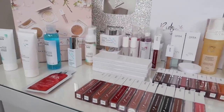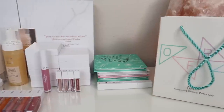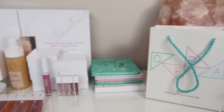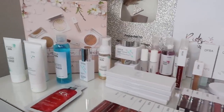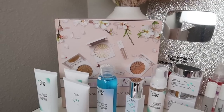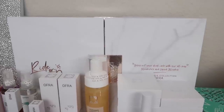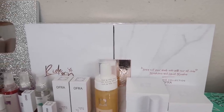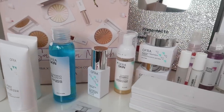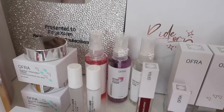So here is all of the makeup and skincare products that I have. I organized everything and I'd say it looks pretty. These bags are empty. These are what was carrying some of this product. So the way I have it organized is I have the PR packages still intact. So back there is a Samantha March and OFRA collaboration collection, and then over here we have the Ride or Die collection with all the products still inside. So I haven't gone through those yet, but as far as everything else goes, I have skincare products over here for the most part. I have some eyeshadow palettes, more skincare and setting spray.